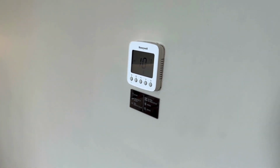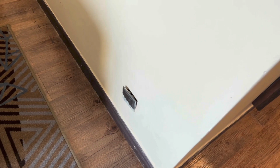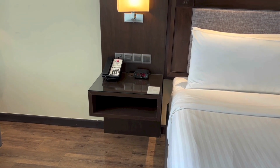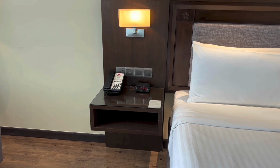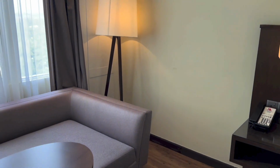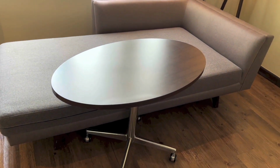Climate control panel is right there. And below, it's a plug that is out of place. For the left bedside table, we have more storage, more light switches, and another plug with the in-room telephone and a clock. Another light right above. There is a standing light right there with a sofa-like thing and a table.